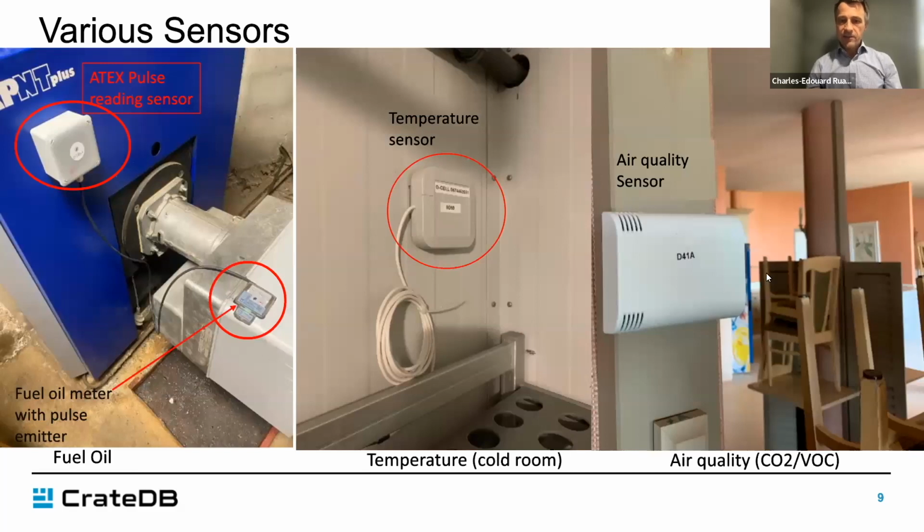So here again, on the left side, you have an ATEX sensor that is reading pulses from a fuel oil meter. And this is a boiler system, an industrial boiler system used to heat a holiday resort. On the middle picture, you have a temperature sensor that is sitting in a cold room. It's -20 degrees. And it's basically monitoring the temperature to ensure that the cold chain is maintained. And on the right side, an air quality sensor that is monitoring temperature, humidity, CO2 level, and VOC level also.